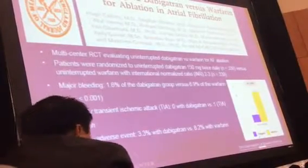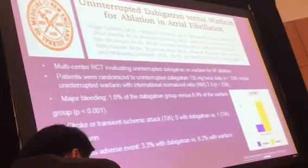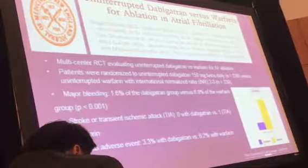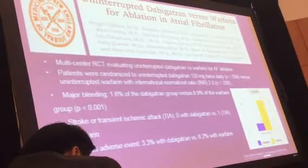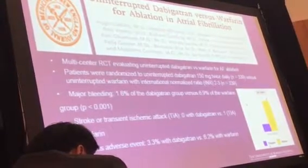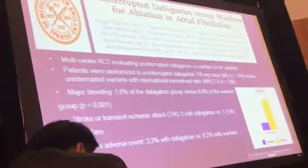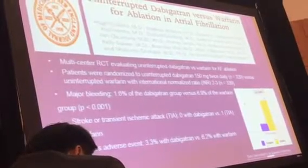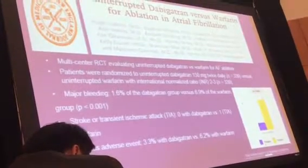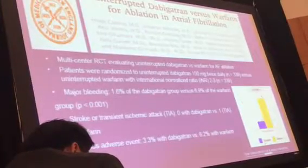This is again nice work by Dr. Calkins and group. The results of this particular study are quite contrary to our earlier observational study that we presented back in 2011, which showed that dabigatran had a higher risk of delayed procedural complications, tamponades and delayed hemorrhages. But I think this really puts that question to an end. This is exactly what we needed. I think it really clears dabigatran's so-called adverse effect in a bigger way. Next slide, please.